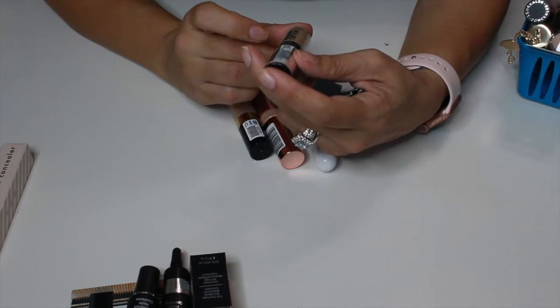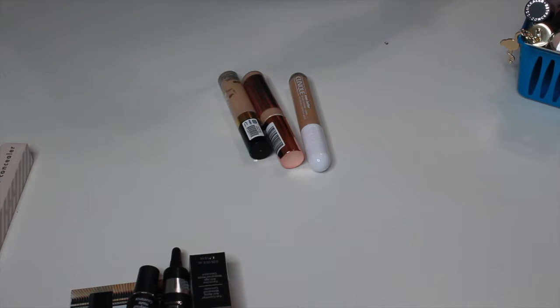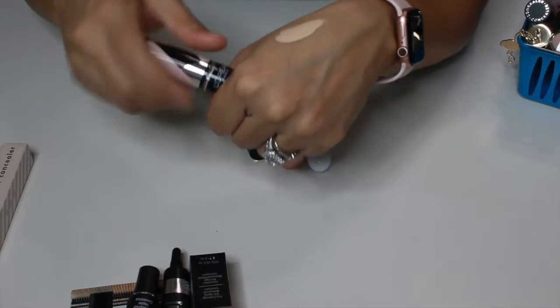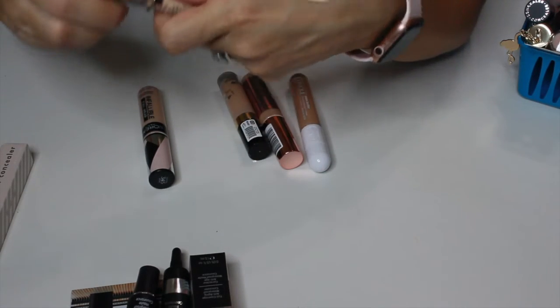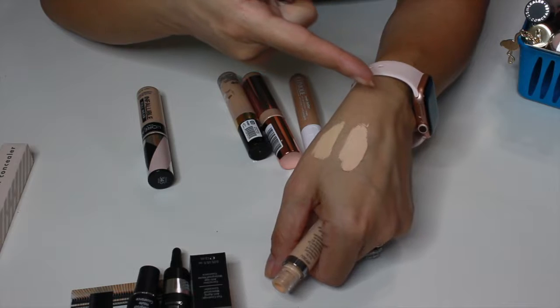The L'Oreal Infallible Full. I think this is maybe one that I can declutter. This is too light for me. Yes, this is the one that's just like, oh, stark white. I think it's time to let it go. I mean, I like a brightening concealer, but this is just too white. Now I'm really curious to swatch this one right next to it, because I thought that L'Oreal one was too white. Yeah, this is more on the yellow, and this is like pink.